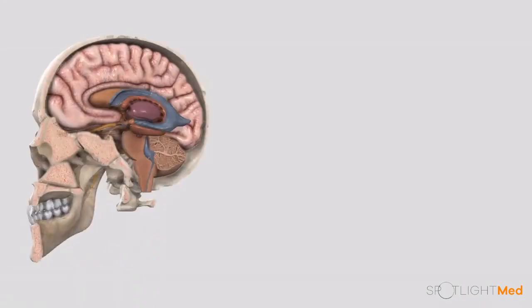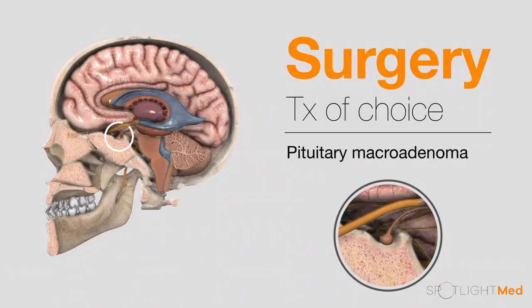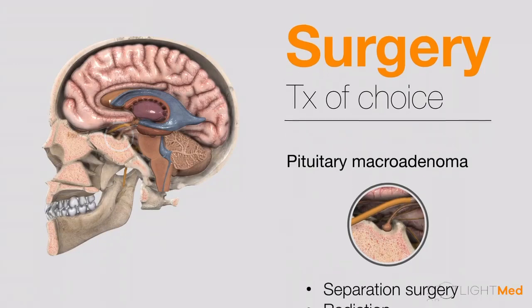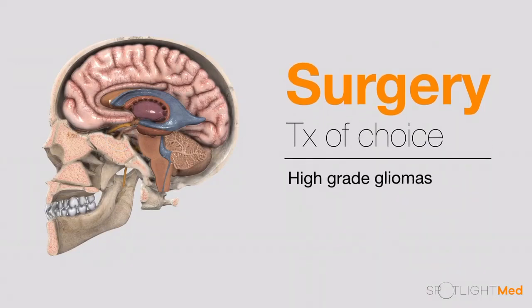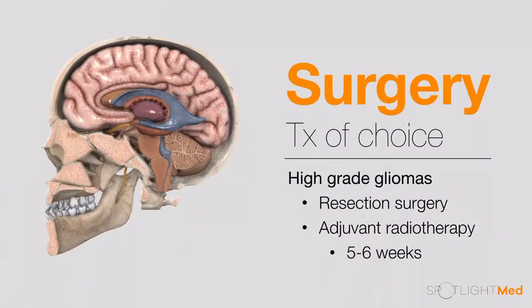For many intracranial neoplasms, surgery is the primary treatment of choice. For instance, if it's a pituitary macroadenoma that's coming out of the sella and approaching the optic nerves, the surgeon would go in and do something called separation surgery to move the tumor away from the optic nerve, and then that could be treated potentially with radiation therapy after the surgery. For other tumors like high-grade gliomas, typically the tumor is resected and treated with adjuvant radiation therapy, which may consist of 5 to 6 weeks of adjuvant treatment.